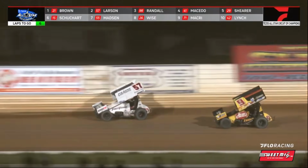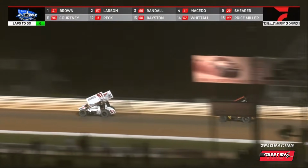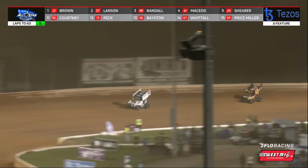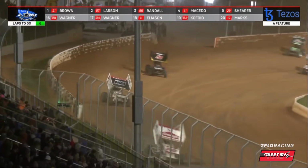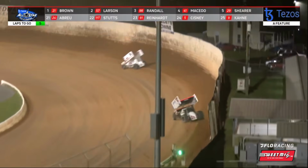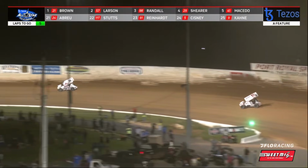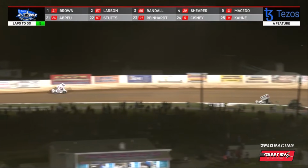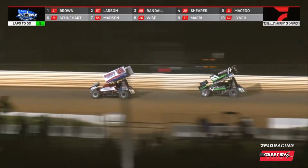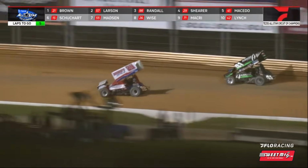Brian Brown trying to pull away. 10 car lengths separate them. Laps winding down here at the Tuscarora 50. 5 more laps to go. Brian Brown is your leader. Kyle Larson looking to track him down. Can he do it? Now here comes Brent Shear. How about Shear? He's looking to break back up into the podium. Brent Shear having an impressive night.